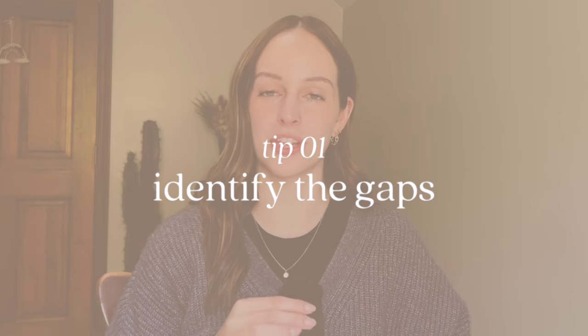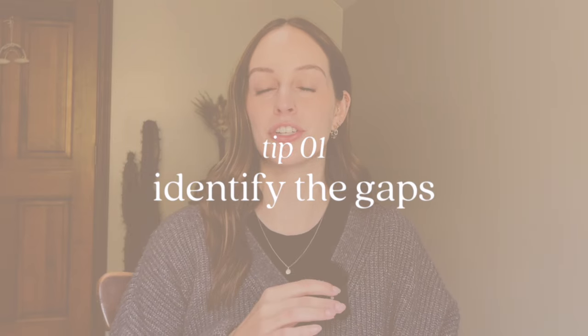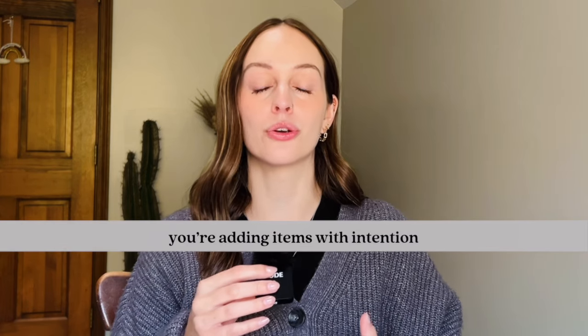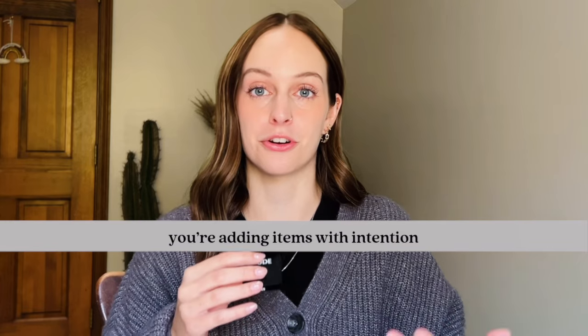My first tip for you is to identify the gaps within your wardrobe. I recently did an entire video on identifying gaps, so if you want to see a more in-depth process of what this actually looks like, I will link it above here and you can check it out. But the entire point of identifying gaps within your wardrobe is to make sure that you're adding items with intention that are actually going to serve a purpose within your closet.